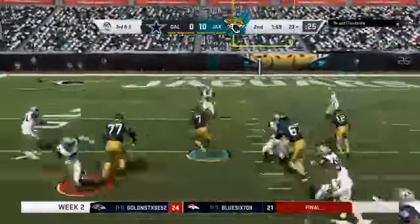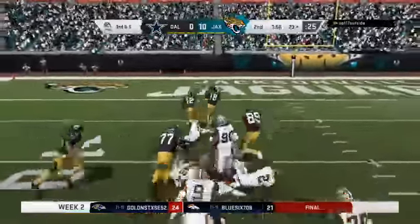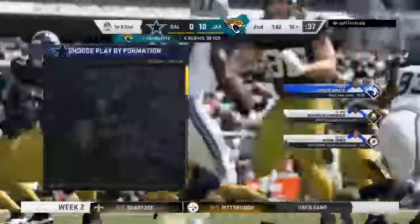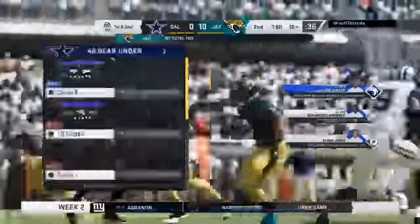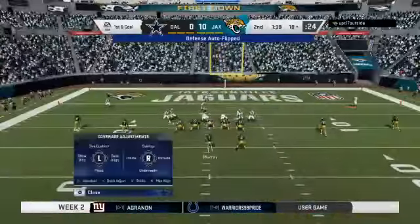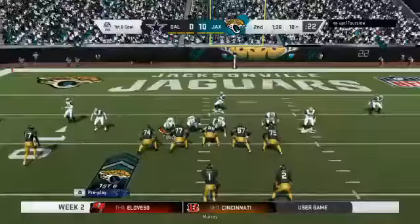On third down, Fournette. And he takes it down to the 10-yard line. Bit of a surprise. They ran it on third and medium. Proved to be the right call. 1st and 10. So a good run by Fournette. Now another 1st and 10.